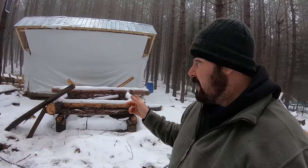Bit of a wet one out here, bit of a damp one overall. Not really a pleasant day, but hey, we're out here making the best of it. This behind me is the newly built sawmill shack, and this right here is the newly built log platform, or log bunks. That back there is the newly built log offcut bunks.